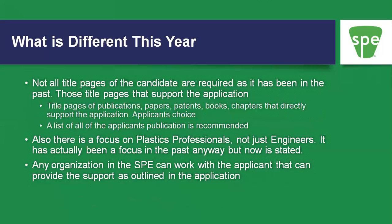And the other thing, because of some other comments we've seen in the past too, is that the SP can work with applicant, provide support from any organization within the SPE, okay, as long as they do what is outlined in the application. It doesn't have to be a SIG, doesn't have to be a division, could be a section. But for example, the New Jersey Palisades section has a very final focus, and they certainly have enough professionals there to be able to do the whole process besides division. Of course, many of those guys are in that area. Well, they are vinyl division too. But anyway, just want to emphasize that point.